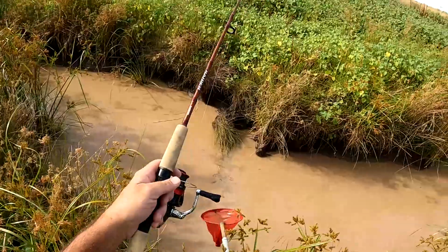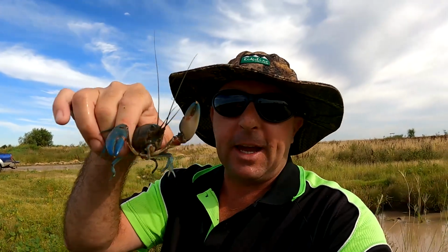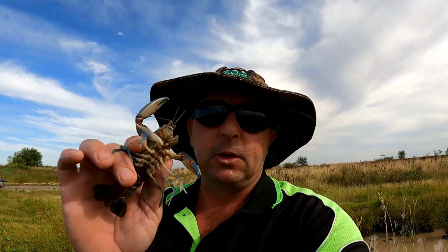Yep, definitely got one. They're definitely in this little channel part, and he's a nice clean yabby too. He's just not quite big enough, so we'll let him go. If I've got that one in a couple of minutes, I'm pretty confident we're going to get some decent ones out of here. If not, we will start keeping them.